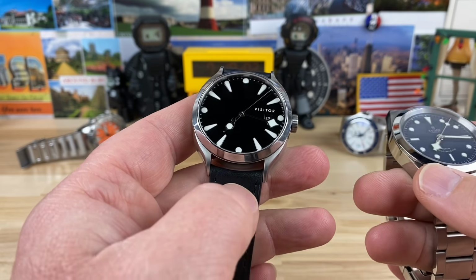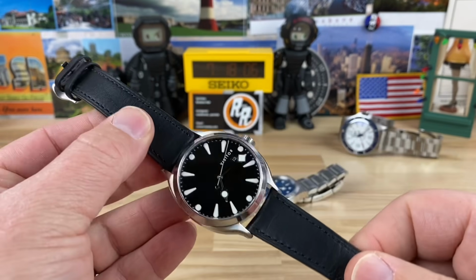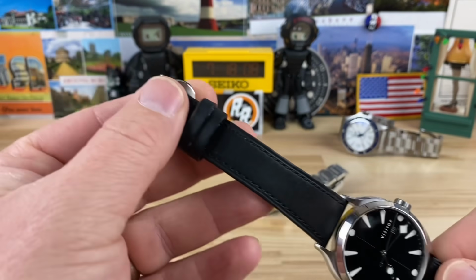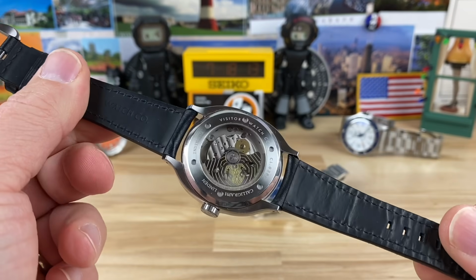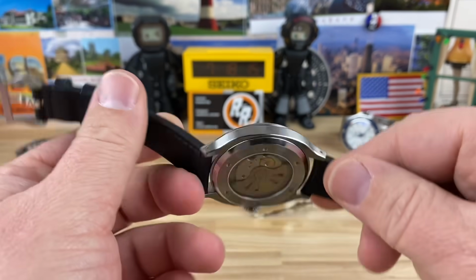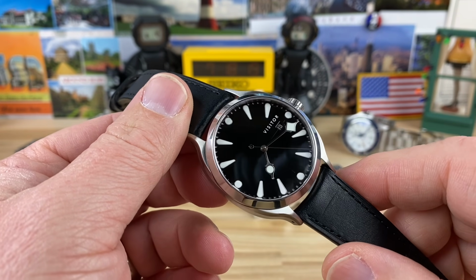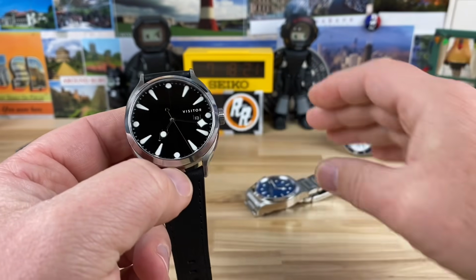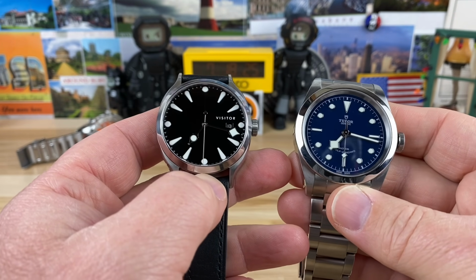Peace of mind. It would probably do fine, but also there's no bracelet with a Visitor. It does have really nice leather straps and nice matching hardware to match the case, but you're stuck with either aftermarket straps or something like that. There might be a bracelet for these. I can't remember. I'll have to look on their website. But you have, much like the Tudor, you have a clean, classic, unique look to it.